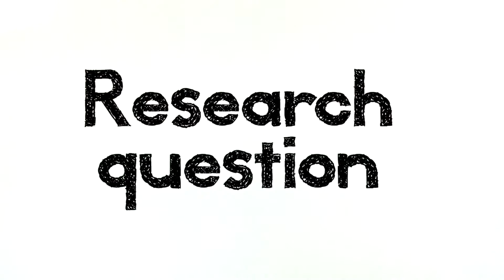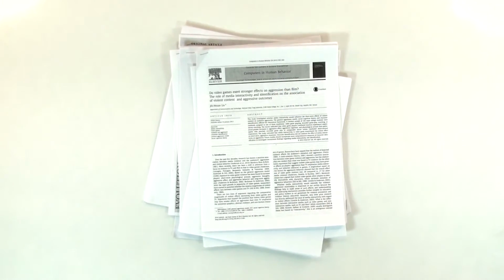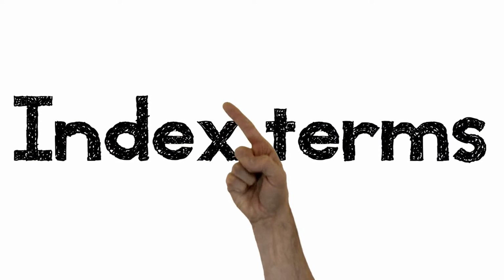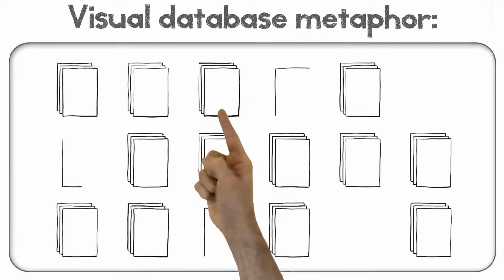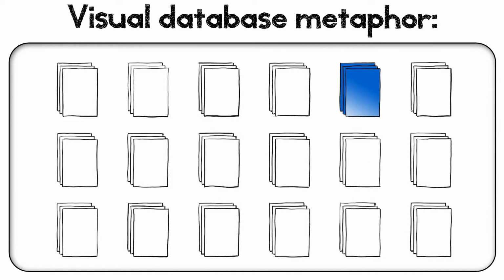How do you get from a research question to a pile of useful articles? Magic! Wait, no, what am I saying? It's keywords. Keywords are index terms. The word index comes from Latin, meaning pointer finger. Index terms point the way for a computer to retrieve a particular document from a database.